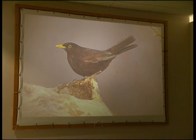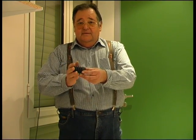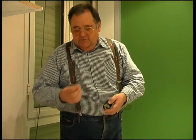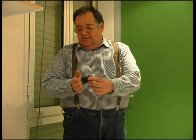The blackbird. For the blackbird there are several whistles. A whistle that you have to tap. This here is also for the blackbird. In the spring, when he goes to see his fiancée, he's dressed and has new slippers. He sings like this. When he goes to sleep or when he's afraid, he sings like this.